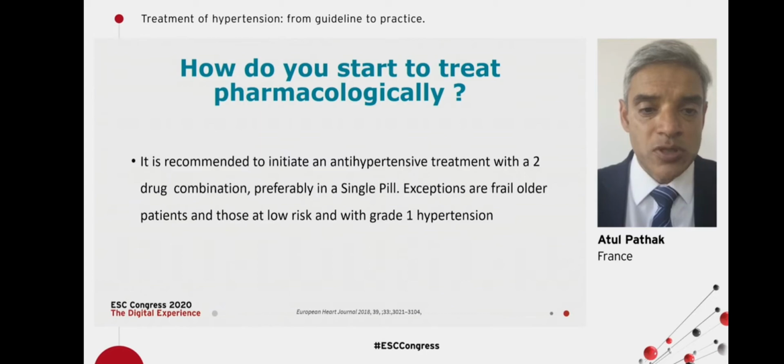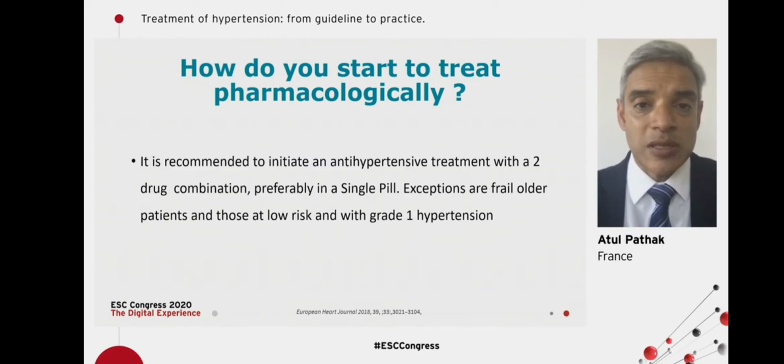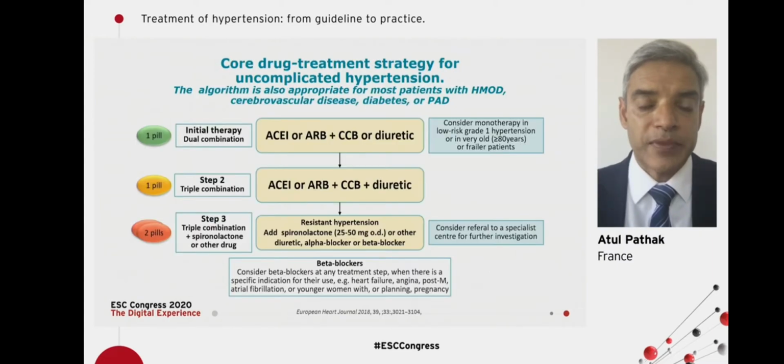There are some exceptions. When you see a frail older patient, you might lower your expectations and so lower the intensity of the treatment. Also, in grade 1 hypertensive patients at low risk, you might start, if needed, with a single pill containing a single molecule. Now, the guidelines have defined what they call the core drug treatment strategy for uncomplicated hypertension.